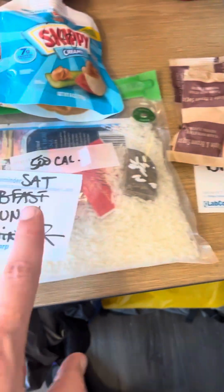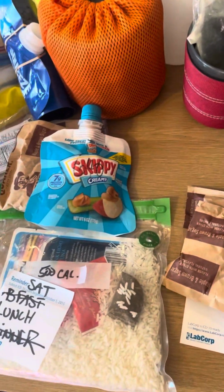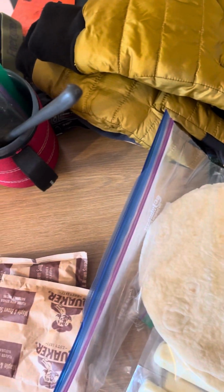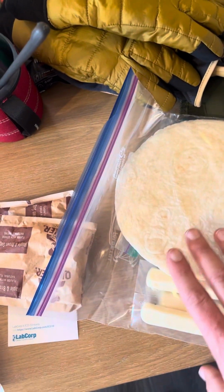I hadn't done lunch yet, so that's why that's not crossed off. And my lunch for both Saturday and Sunday is going to be this little sandwich kit. I've got my tortillas. There are 4 tortillas in there. I always get flour tortillas. They don't break or anything in the pack. They hold up really well in a bear can or in my food sack in this case.